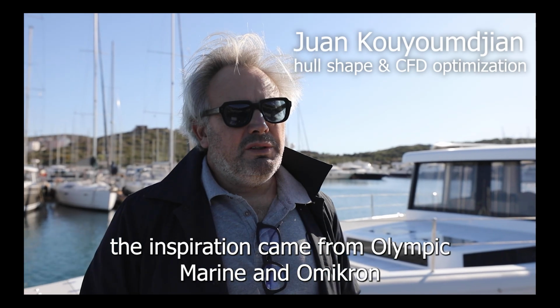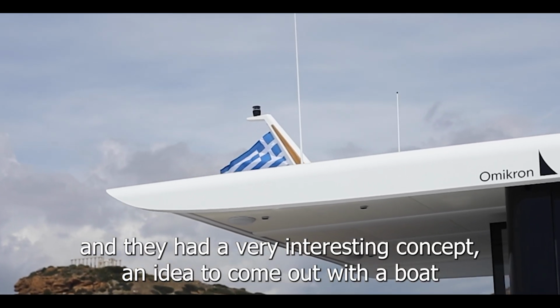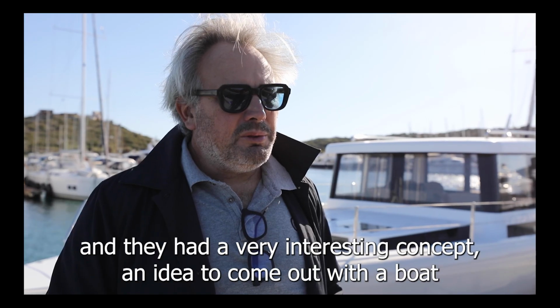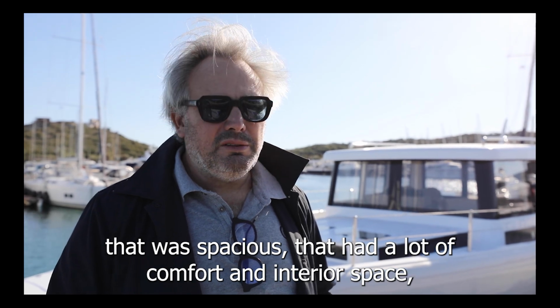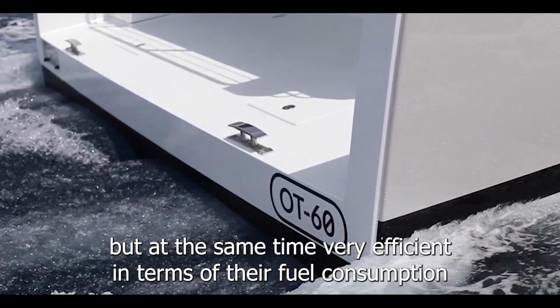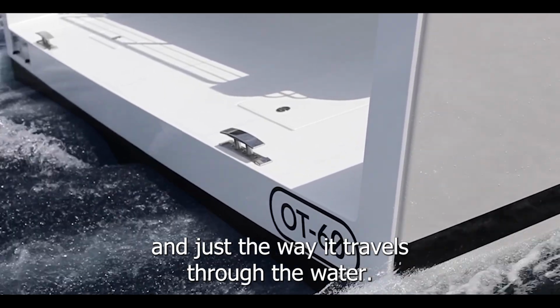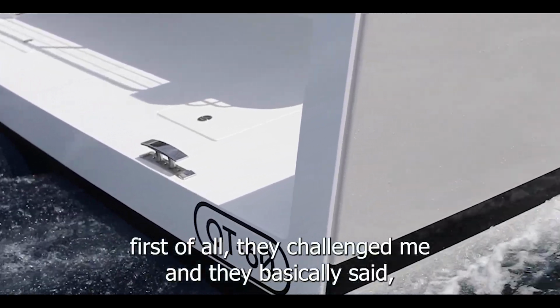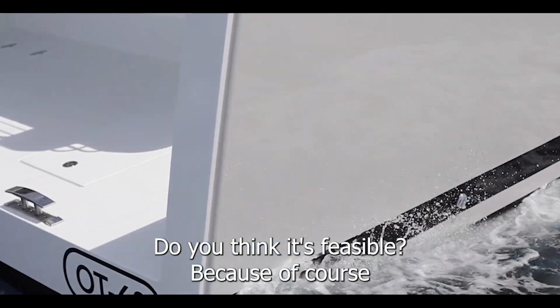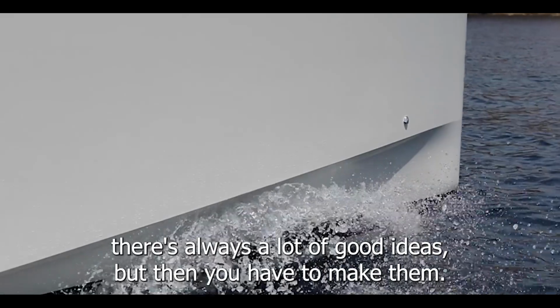The inspiration came from Olympic Marine and Omicron, and they had a very interesting concept and idea to come out with a boat that was spacious, that had a lot of comfort and interior space, but at the same time very efficient in terms of the fuel consumption and in terms of the way it travels through the water. First of all, they challenged me and they basically said, do you think it's feasible? Because of course there's always a lot of good ideas, but then you have to make them.